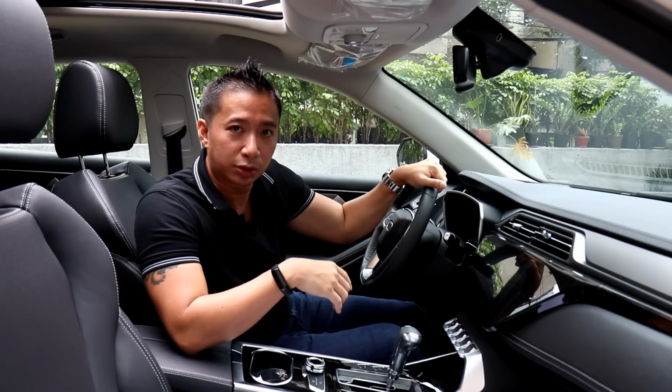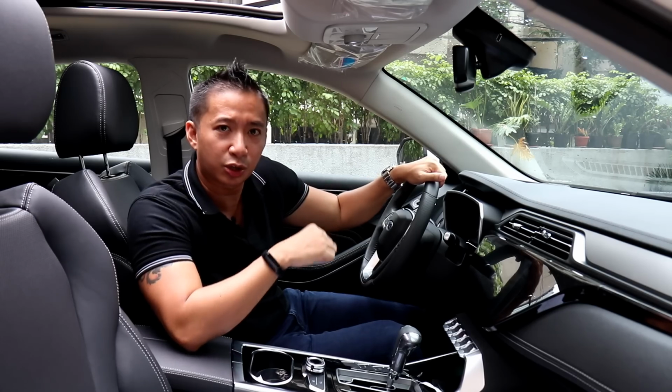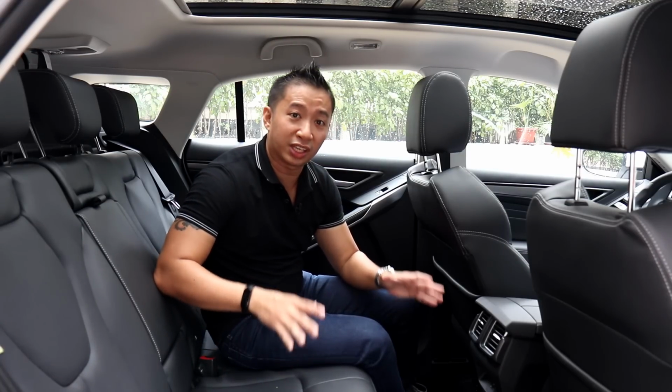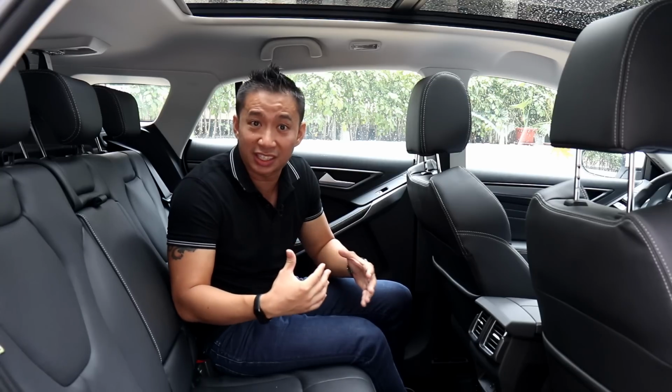Now, let's hop over to the back seat and see if we still have those nice creature comforts in the back, especially those rear AC vents. When you get into the backseat of the base model Trend, you'd be happy to know that this backseat is pretty much the same as the one found in the top-spec Titanium, and that is a good thing because normally car manufacturers would scrimp on the features and amenities in the backseat of their base model offerings.